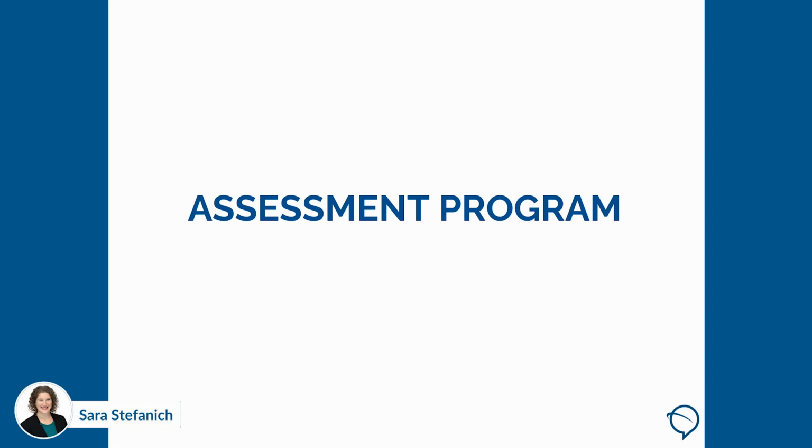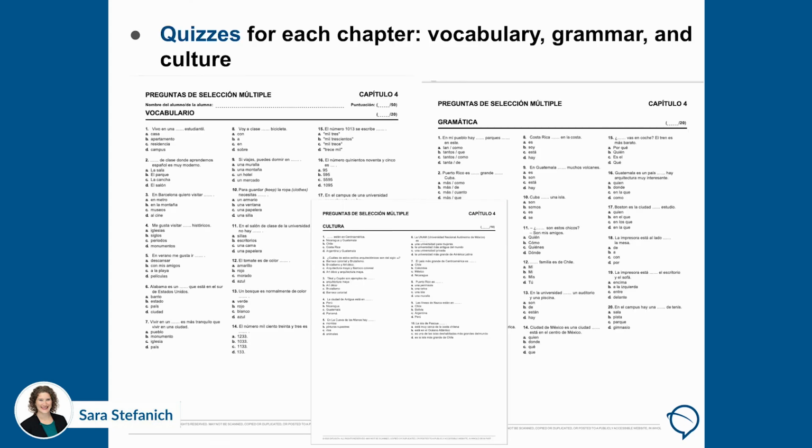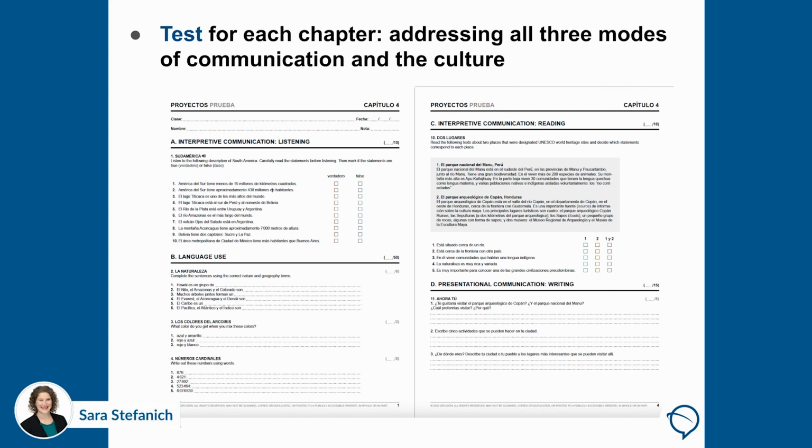I'm going to finish my brief overview of Proyectos here with some information about the assessment program that is offered on our online platform, the Spanish Hub. So on the Spanish Hub, you can find a 50-question multiple choice quiz for each chapter. Here we can see that the quiz covers vocab, grammar, and culture. We also have a test provided for each chapter that is modeled after the IPA assessments. And you can see here that each test contains a variety of different types and styles of activities. So we have interpretive communication, both listening and reading, language use, and presentational communication in writing. Some of the tests also do feature a presentational communication speaking component as well.